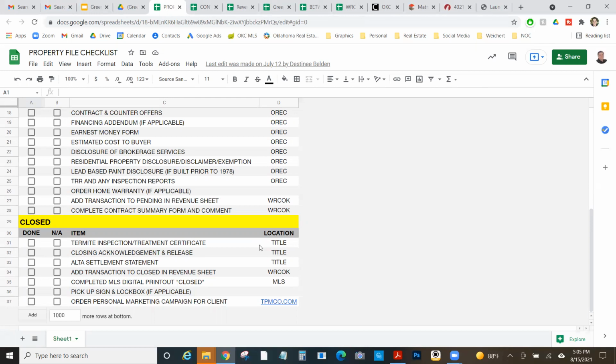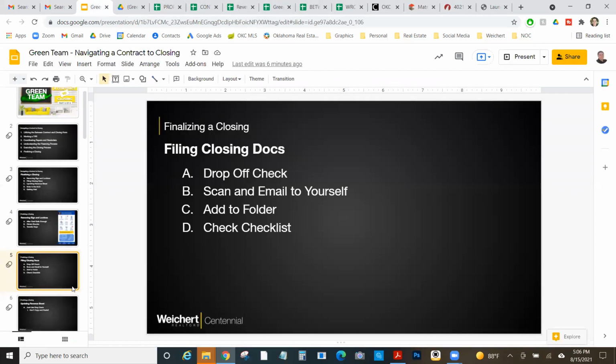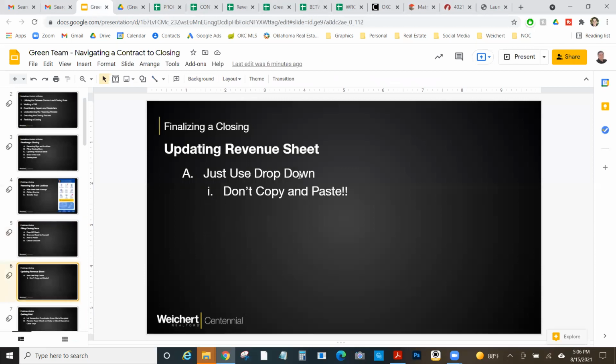Now, a lot of title companies, I would say most title companies, are offering just to email you these documents instead of handing you the paper ones. I'm all for that. Get them emailed to you. Then it takes out the step of having to scan them and email them to yourself. You've got the email, you take them and you add them to your property file. Just kind of cuts one step out of the process. But you're going to check these off that all these files are actually in there. We're going to mark them as done. And then we're going to work on our next step. And our next step you saw on that page also is that we need to update our revenue sheet.